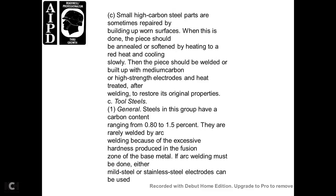Small high carbon steel parts are sometimes repaired by building up worn surfaces. This is done by first softening the piece by heating it to red heat and cooling slowly. The piece should be welded and built up with medium carbon high strength electrodes, then heat treated after welding to restore the original properties. c. Tool steels.